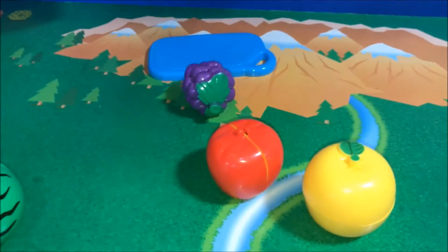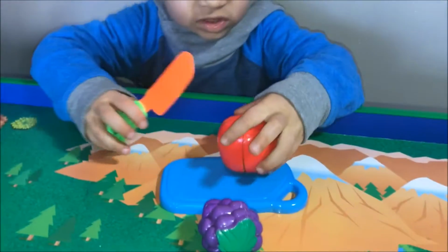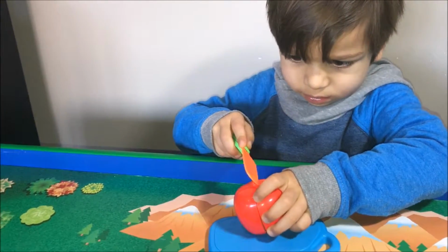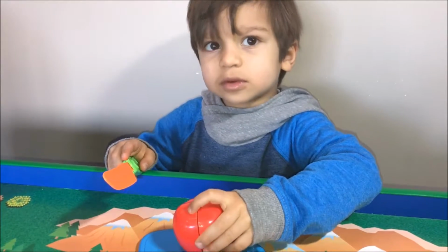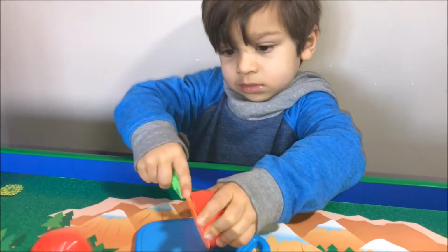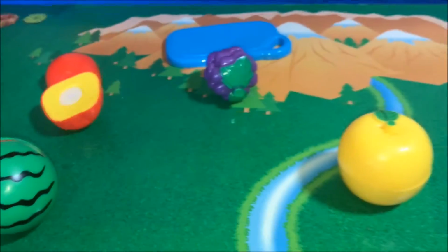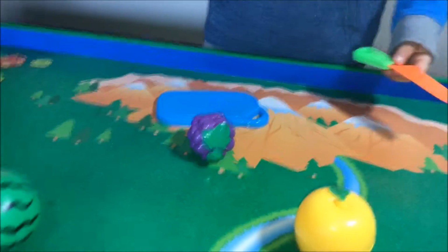Next fruit is apple. That's your favorite. That is my favorite. Red Delicious, Mommy's favorite. What is the color of the fruit? Red. Good job. Apple is red. Like the pepper. And like the strawberry. That's correct. Good job.